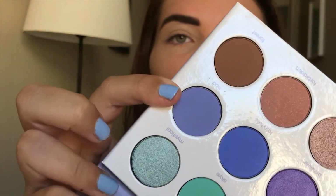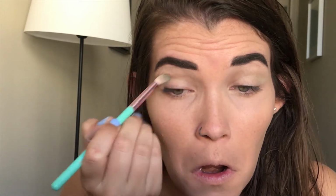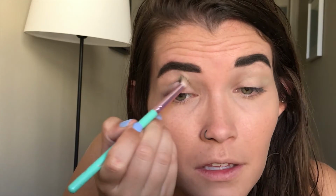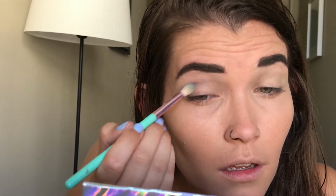I don't know. Okay, so this one is literally talking to me. So let's put this in our crease too, a little bit lower. Ooh. That is freaking pretty. And it's blending out really, really good.